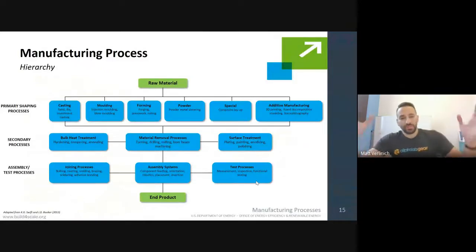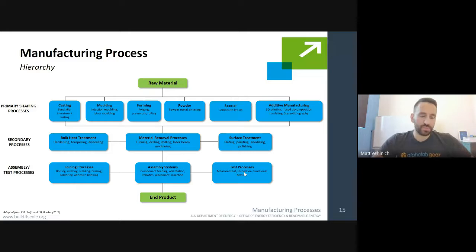For the digital native and free resource, we also have the Build for Scale curriculum, which we pulled some slides out of here, but I also linked to those presentations, which you can go through as well. This is just a different philosophy on thinking about how things are made. You start with a raw material. This would be a commodity. It has primary processes which shape things. So this is very akin to the forming section of it.